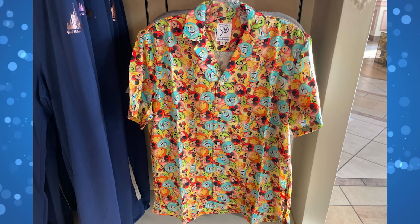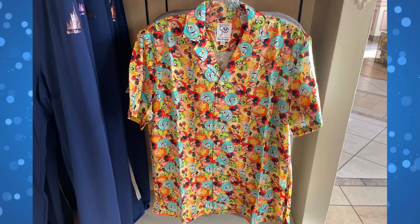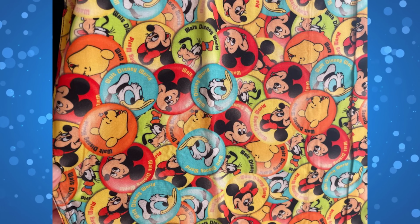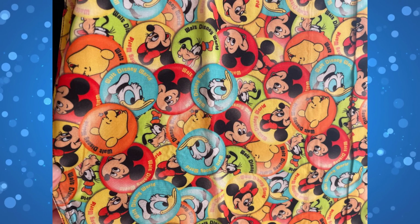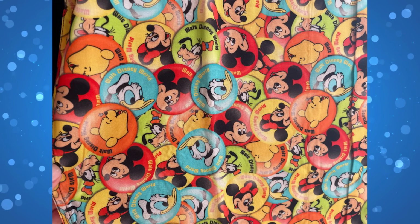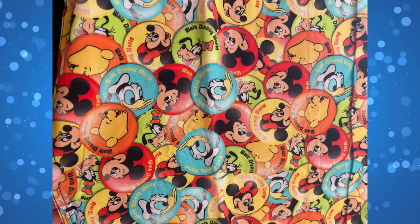A new 50th anniversary button-up shirt by Rain Spooner is available at the Magic Kingdom. It can be picked up in the Emporium. Guests can find this shirt in sizes ranging from small through 3XL, and they're $115 each. The button-up features a colorful print of vintage Walt Disney World buttons, if you're feeling nostalgic. These designs were featured on buttons in the 70s and sport a number of classic characters, including Mickey, Minnie, Donald, Goofy, and Winnie the Pooh.